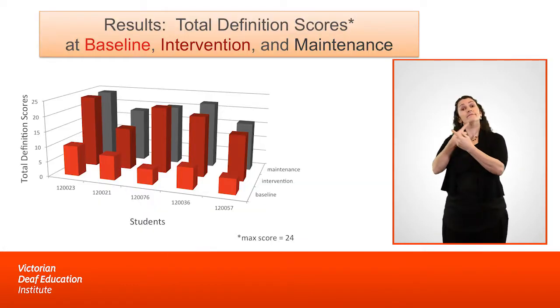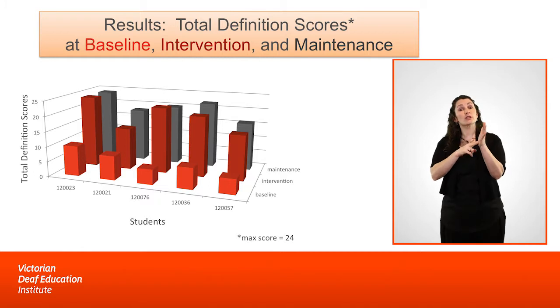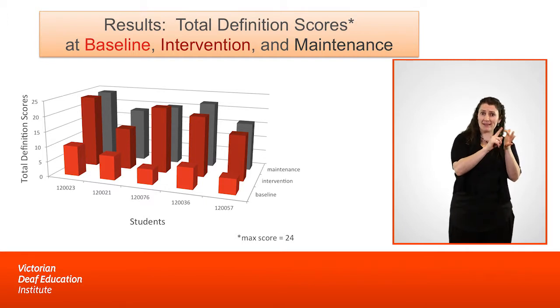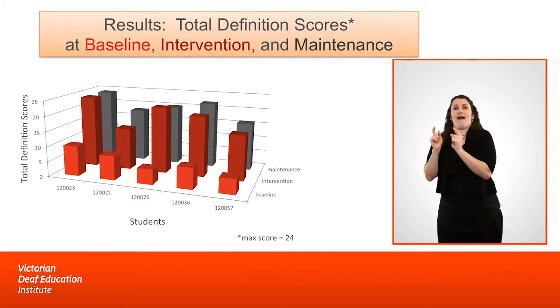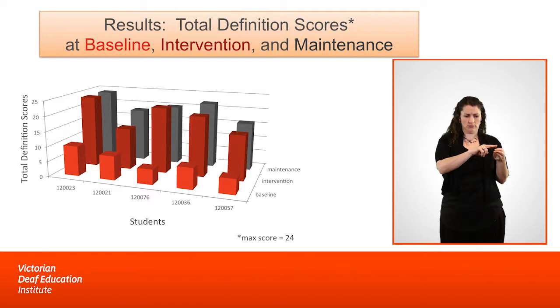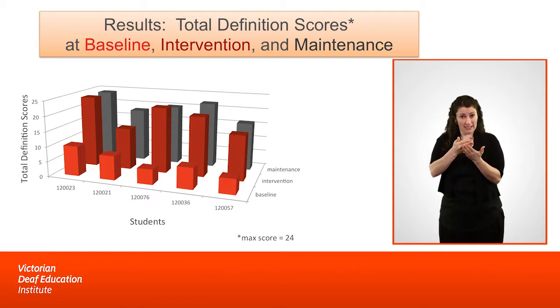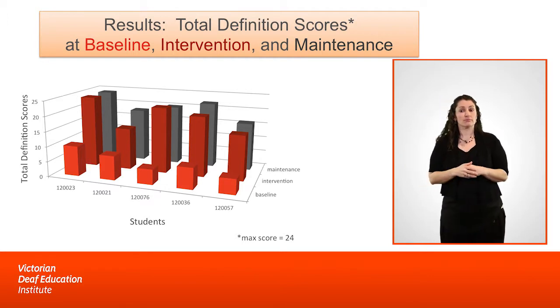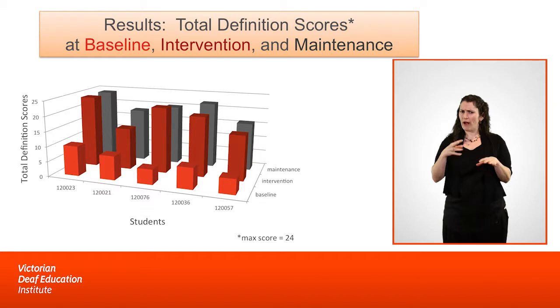We also looked at the definition scores, and again, you can see that their definition scores are taken at baseline, and then at the last intervention session, and then at the maintenance session, which is approximately 2 weeks after the intervention ceased. And you could see how the definition scores for each child increased at the end of the intervention and were maintained 2 weeks later. So this we also think is very exciting because it's telling us that the children have a rather deep knowledge of the words. They know what these words mean and they are able to talk about them.